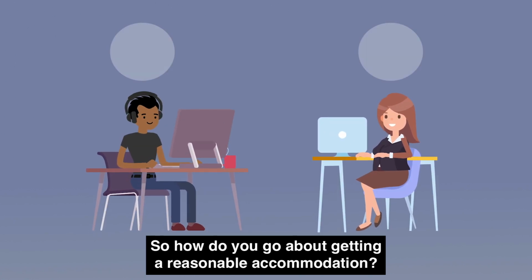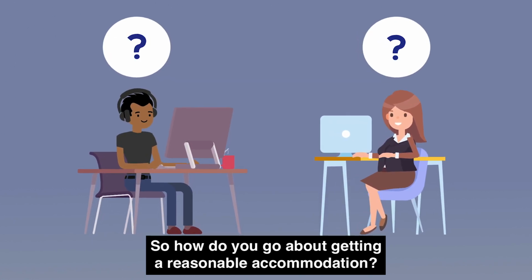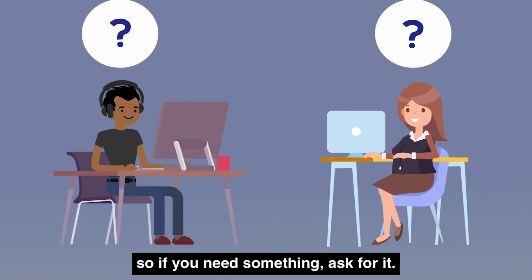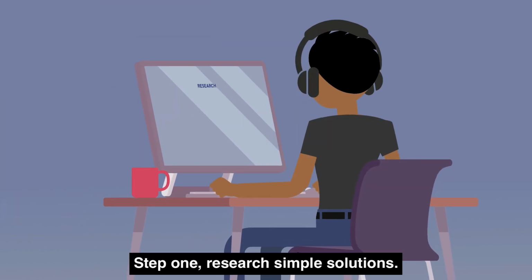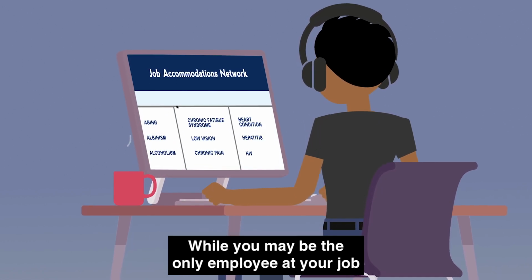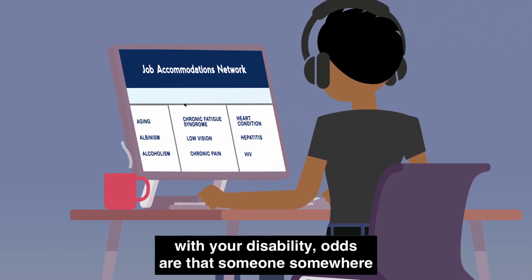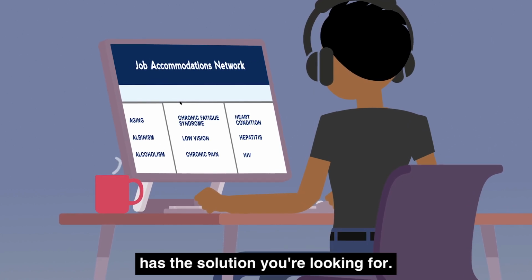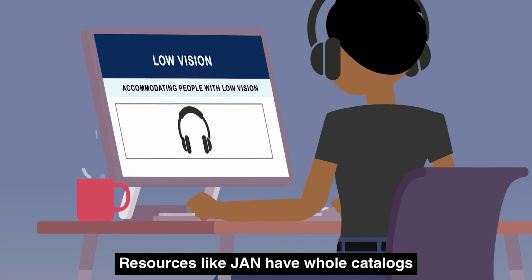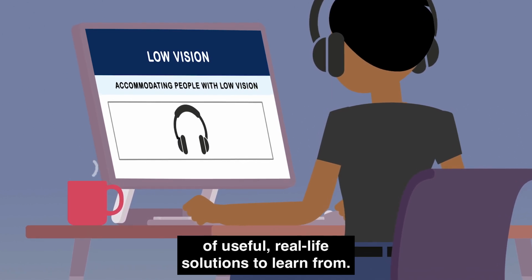So how do you go about getting a reasonable accommodation? You're the expert on what you need. So if you need something, ask for it. Step 1. Research simple solutions. While you may be the only employee at your job with your disability, odds are that someone somewhere has a solution you're looking for. Resources like JAN have whole catalogs of useful real-life solutions to learn from.